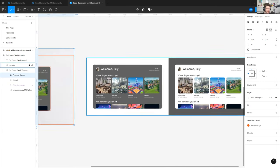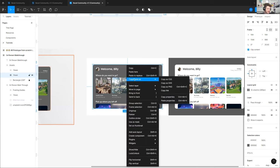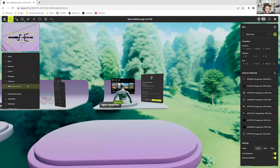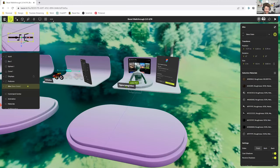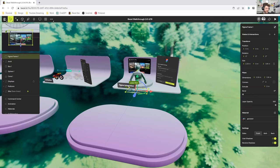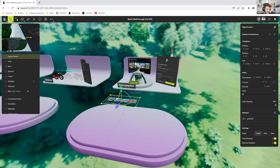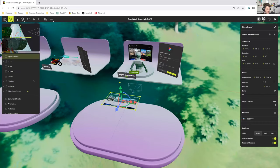So if I go to this frame right here, which is panel, which is everything in here, if I right click on this and say copy link, and if I go back to Bezel and just hit Control V, it's going to paste. Give it a second to cook. Sweet. And there it is. So I'm going to bring it up. I'm going to rotate it.